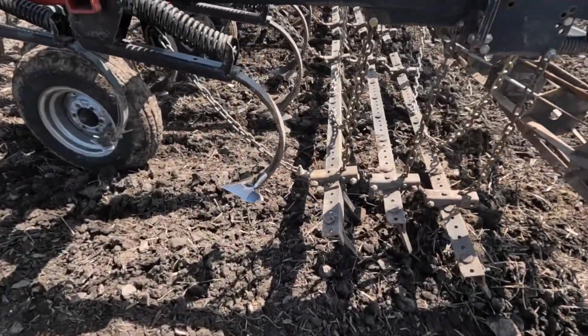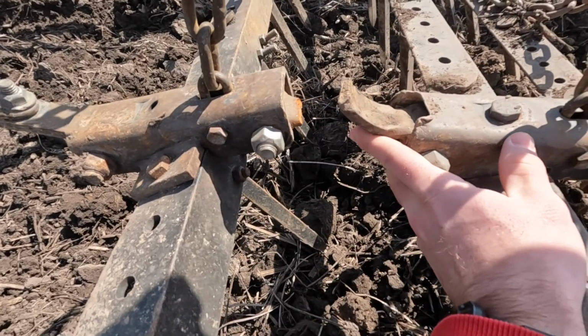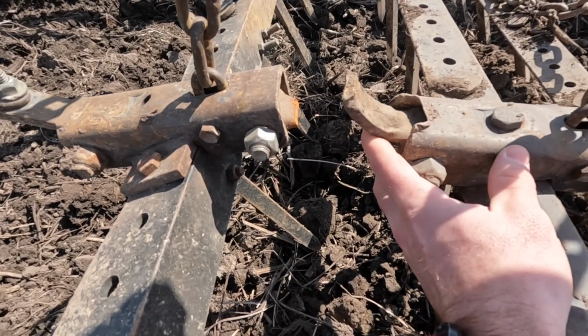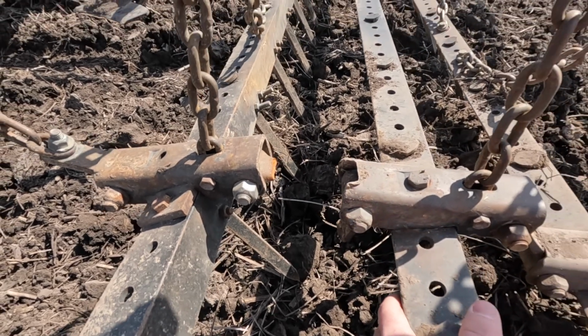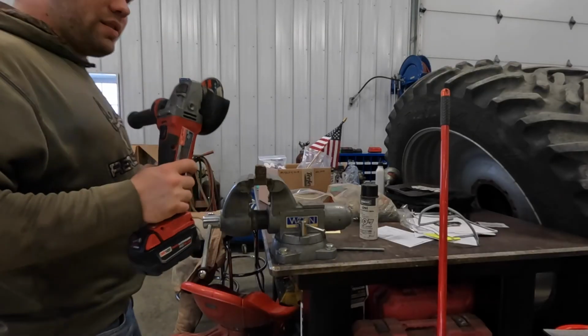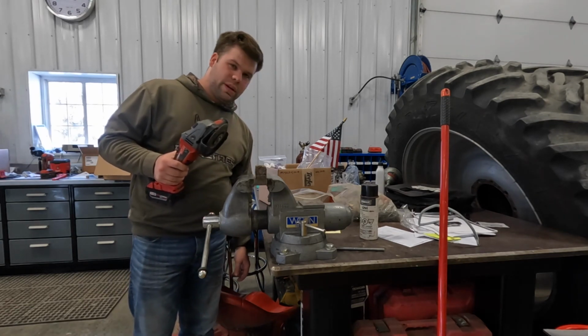Oh no, we haven't made it a full round yet. We broke something. Well, better now than when stuff's crazy. We'll go get it welded. Well, we're gonna give this thing a quick one-two punch, weld it up real quick, and be right back at it.